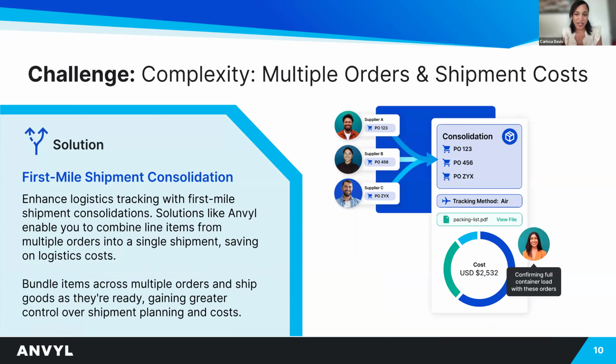All right, so one common challenge that many companies face is the complexity relating to juggling multiple products or multiple line items across multiple shipments, multiple timelines, and multiple shipping methods. This can lead to higher costs for teams, also a lot of manual typing in that data.